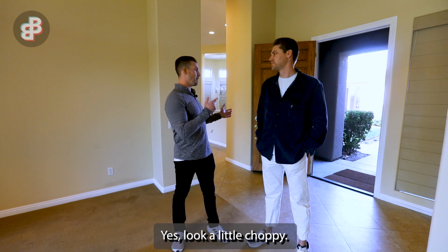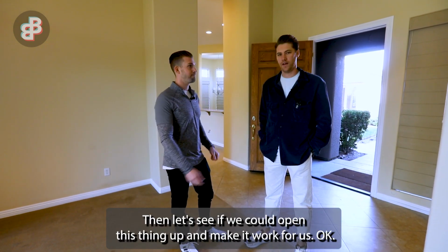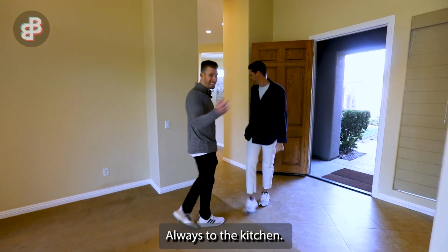Looks a little choppy, looks a little bit closed in. Let's see if we could open this thing up and make it work for us. Okay, first things first, let's head this way. Yeah, always to the kitchen.